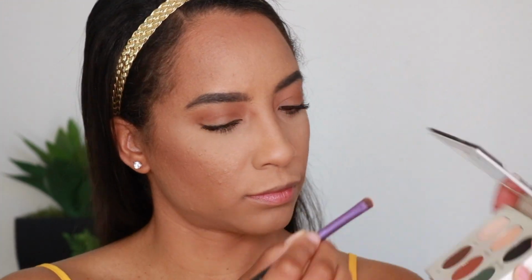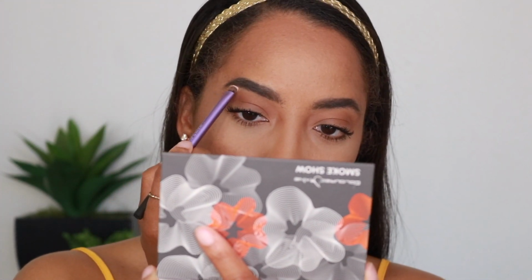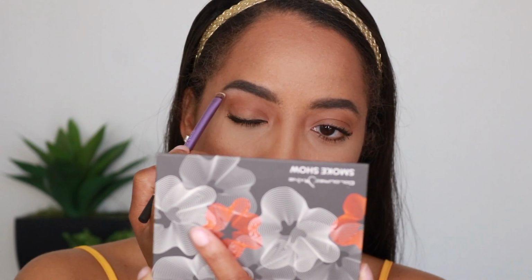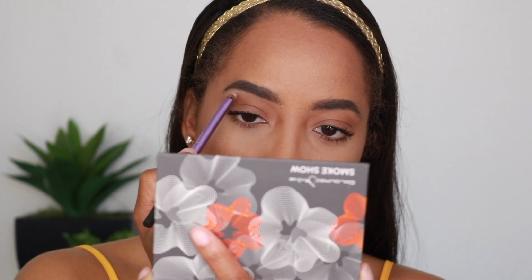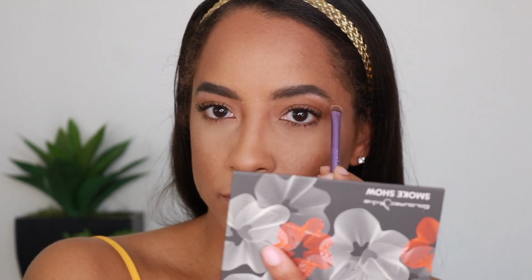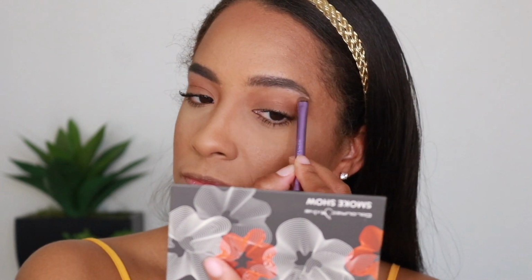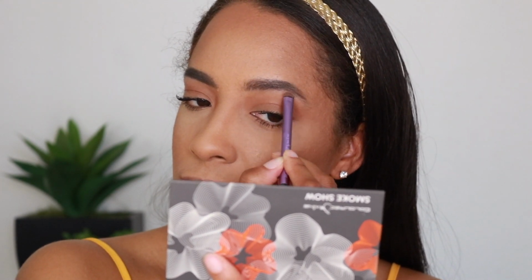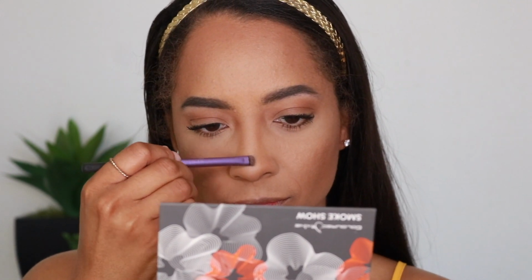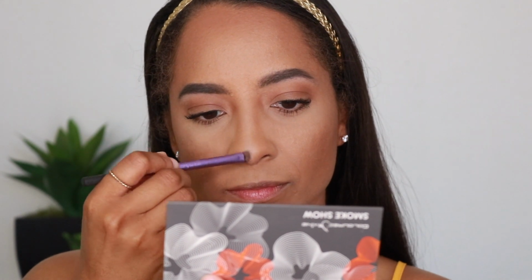Okay, and so this eyeshadow palette, I have not been able to use this enough on camera. This is the Colored Rain Smoke Show eyeshadow palette. I did a video, I think it was in early June, about me getting this palette, and it was a whole story. I went to Target to get something else, and then I ended up getting this. But yeah, I was just in my feelings and in my head about getting this eyeshadow palette. And yeah, I'm gonna link that video down below. It's about the Black Owned Colored Rain eyeshadow palette.